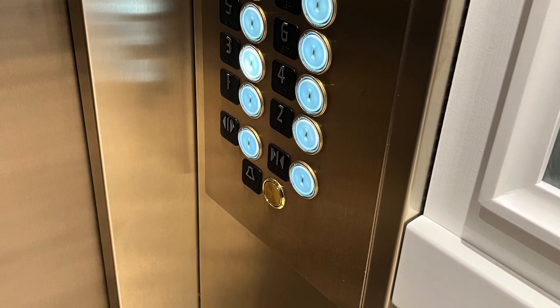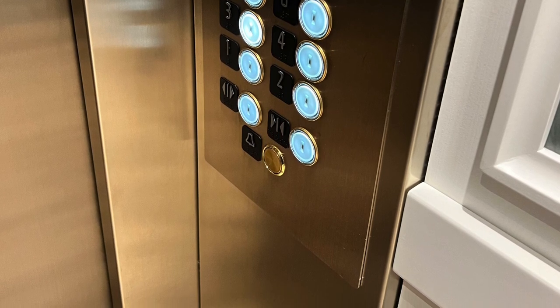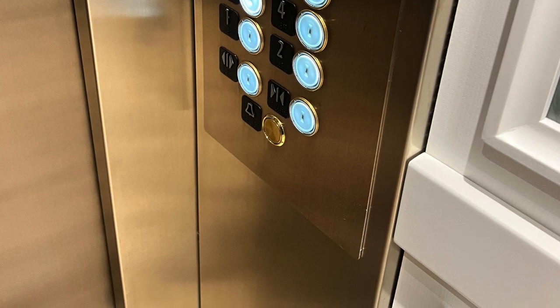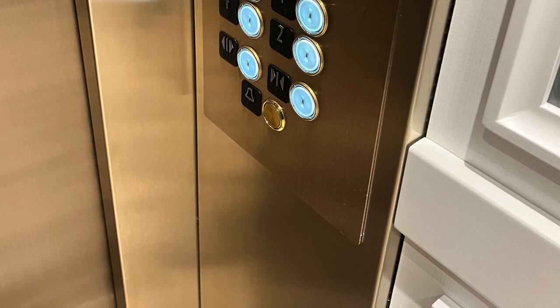They probably should install one of those newer on-demand type elevator systems where you press your desired floor in the waiting area and then it tells you which elevator to stand in front of, though I'm sure such a change would not be cheap.